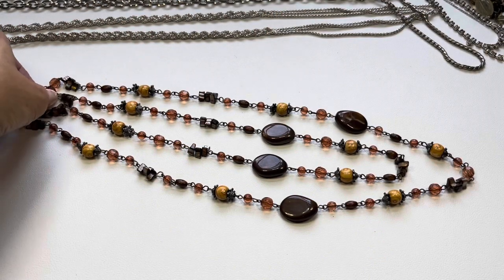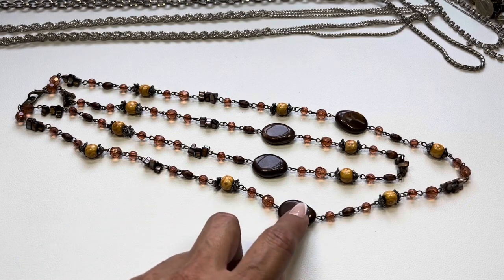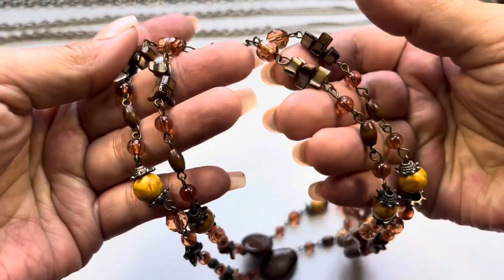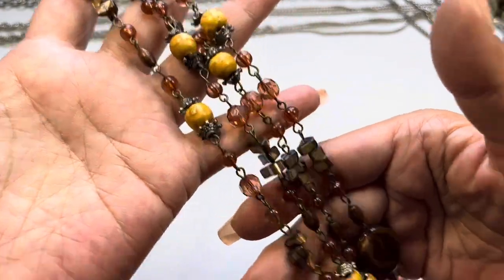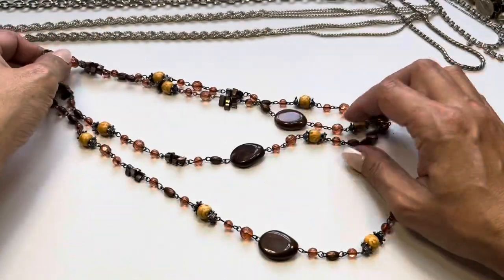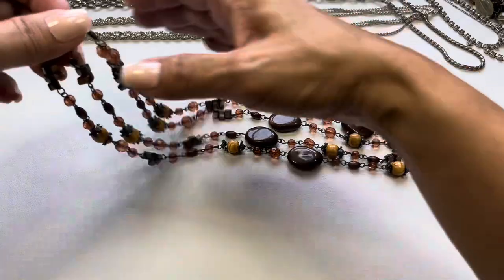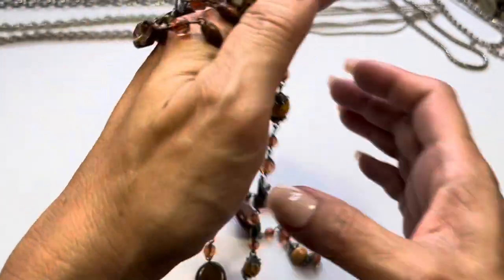The next one is a double strand. I see acrylic beads, fancy bead caps, some dyed shells, acrylic. I see two lobster claw clasps in a brass tone. You have these beads too, maybe wood. These colors are really good for autumn. This one is a double strand, and it measures 11.5 inches to the shorter strand. So you figure the second strand looks to be about 2 inches longer. So, yeah, we have this one. Very pretty, very pretty.